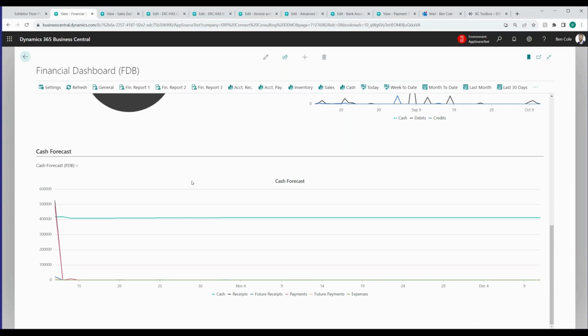Maybe payroll is one of them, right? So it allows you to track those kind of things and make a really quick and easy cash flow forecast. And you can, I didn't go over this before, but you can export a lot of these down to Excel, right? So kind of out of box BC functions, click on the little down arrow, export cash forecast to Excel. That's going to show you a day by day kind of history of all of those cash metrics.